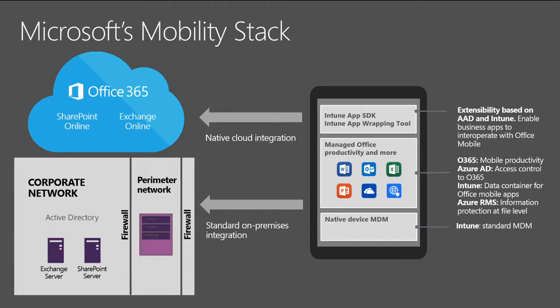I already demonstrated that earlier today. I'm going to try to do it again, hopefully, if our Wi-Fi is working. So I'm going to pray to the demigods that it works.